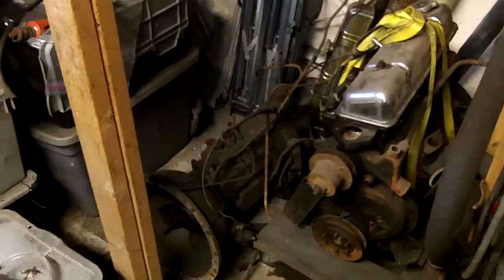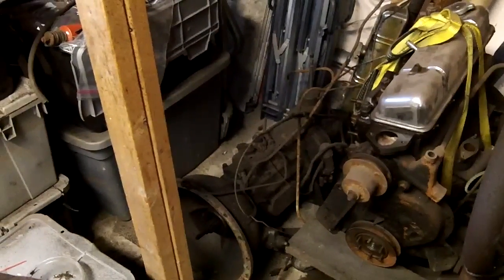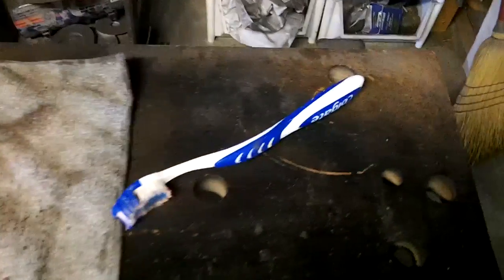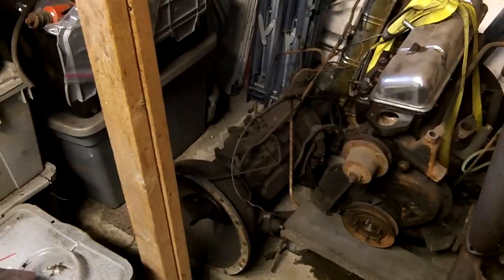We'll dig that transmission out, and we'll give you a before shot of that as well, and we'll get to cleaning that. I got my toothbrush, so it's going to be a long job. Anyway, we'll get her done. I'll drag her out of that corner and we'll bring her up on the bench.